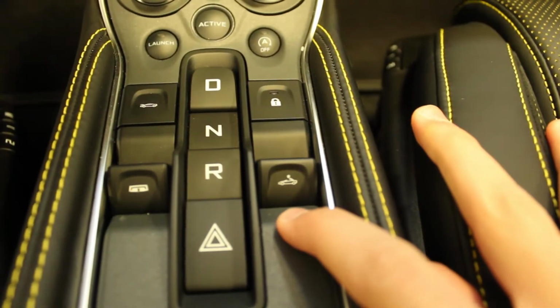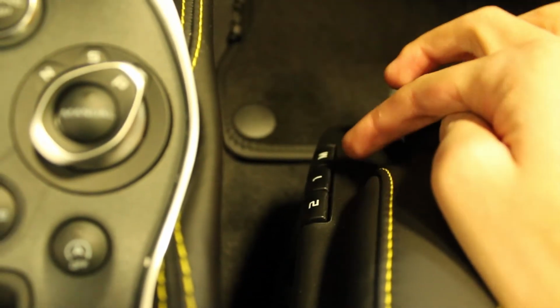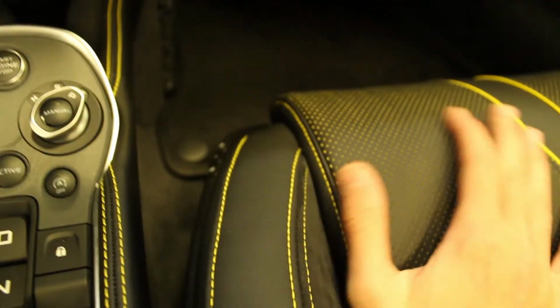And then this button controls the roof, so if you want it up or down, you just pull that button back or forward. These little buttons on the side of the seats control the seat position, and again, this beautiful yellow stitching. I love it. And all this Alcantara on the dash.